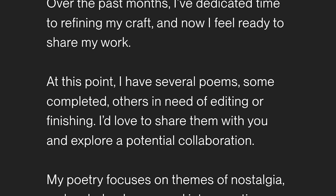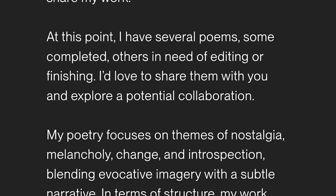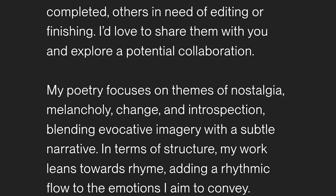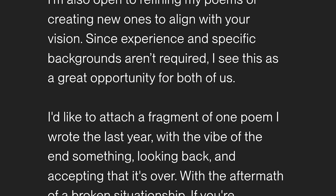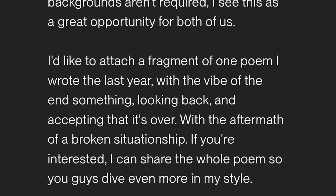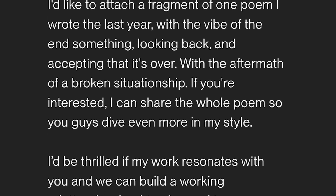My poetry focuses on themes of nostalgia, melancholy, change, and introspection, blending evocative imagery with a subtle narrative. In terms of structure, my work leans towards rhyme, adding a rhythmic flow to the emotions I aim to convey. I'm also open to refining my poems or creating new ones to align with your vision. Since experience and specific backgrounds aren't required, I see this as a great opportunity for both of us. I'd like to attach a fragment of one poem I wrote the last year with the vibe of the end something, looking back and accepting that it's over.